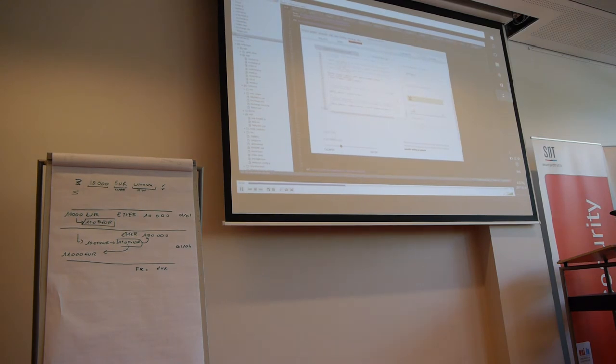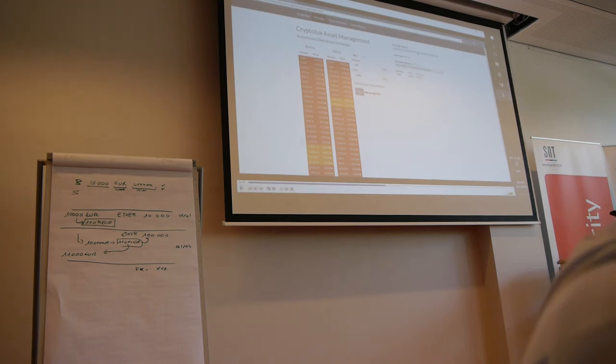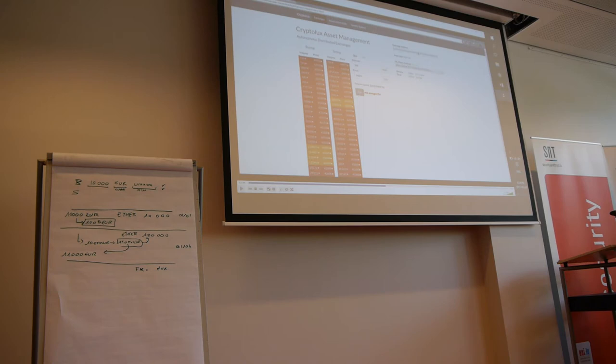So we deploy the KYC contract, the token contract, and the exchange contract. And this is the interface for the exchange that we have implemented. It is written in JavaScript, so it can be run at some server or at localhost, or possibly in future it can be run in the blockchain using the Swarm technology. It doesn't store any data on the computer, it stores everything in the blockchain and pulls data from the blockchain.